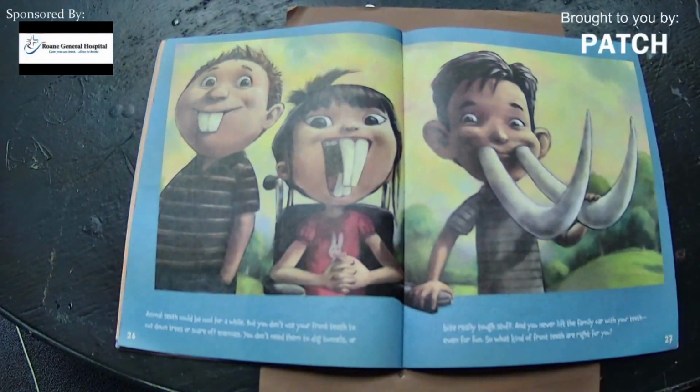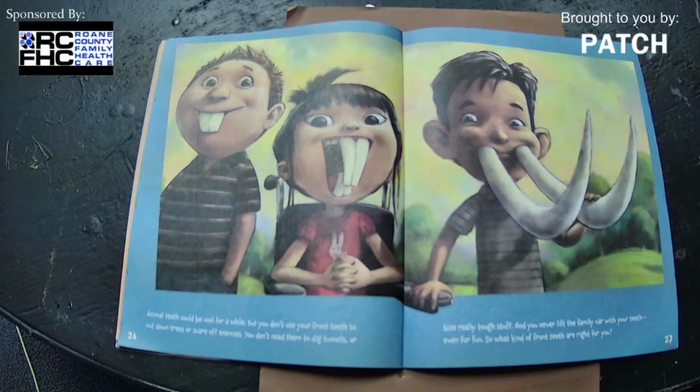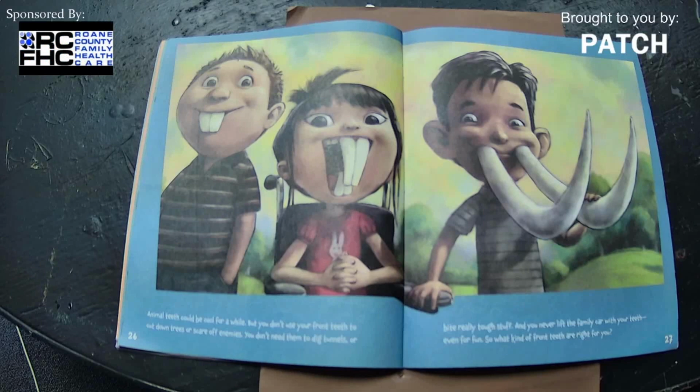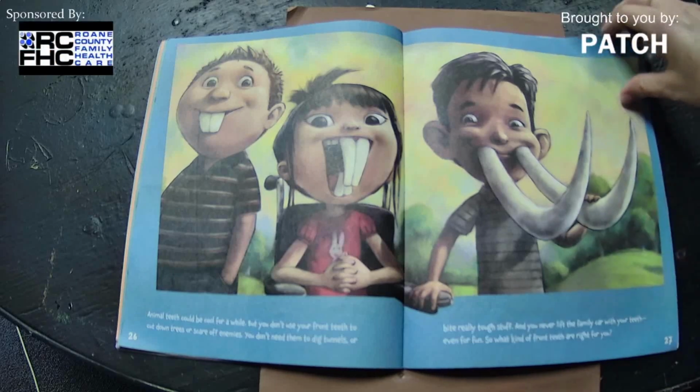Animal teeth could be cool for a while, but you don't use your front teeth to cut down trees or scare off enemies. You don't need them to dig tunnels or bite really tough stuff, and you never lift the family car with your teeth, even for fun. So, what kind of front teeth are right for you? Let's see.